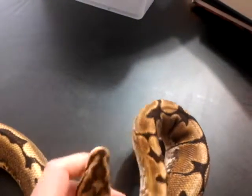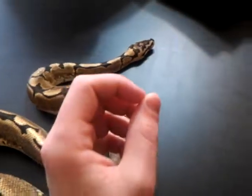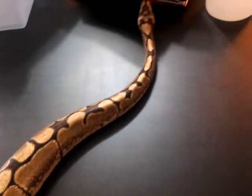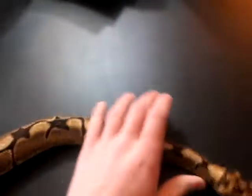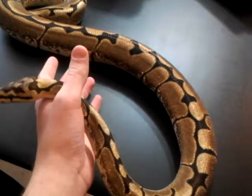I'm proposing that we need to work on, and I personally am going to work on this, trying to get spiders down to having head wobble characteristics like this guy, so low that it's not even noticeable by the average person unless they know what they're looking for. It's not as bad as some people have been proposing, and you know what? To me, I don't even look at them as spider ball pythons, okay?